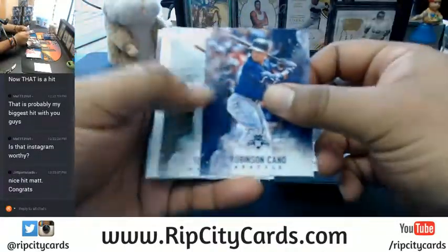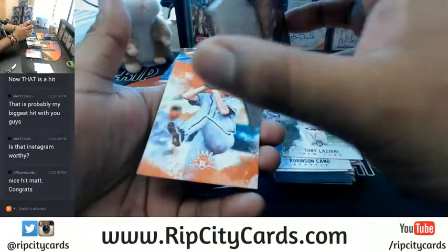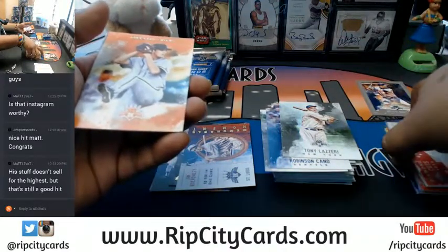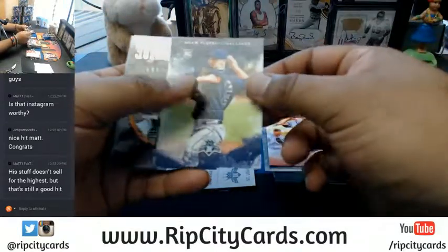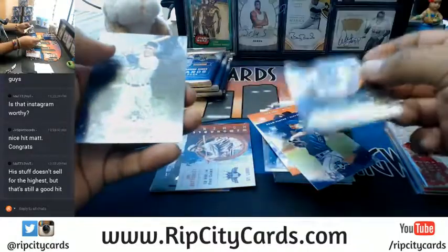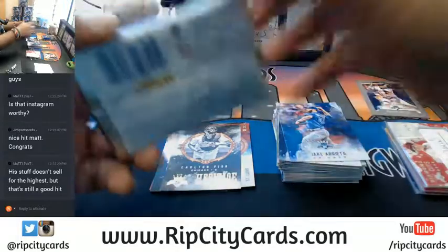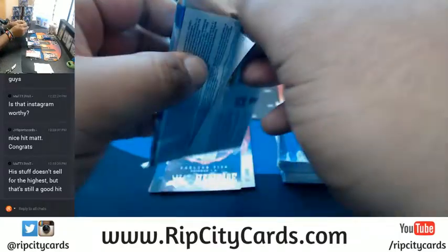Robinson Cano. Tony Lazzeri. Brian Dozier with a frame for Minnesota. Doesn't sell for the highest, but still a good hit. Jake Esch for Miami. Adam Plutko. A Heritage Collection for Carlton Fisk. Insert Larry Doby. And Jake Arrieta. What else we got? That's Stan Musial. I'm still kind of hyped for that. That's pretty sick.